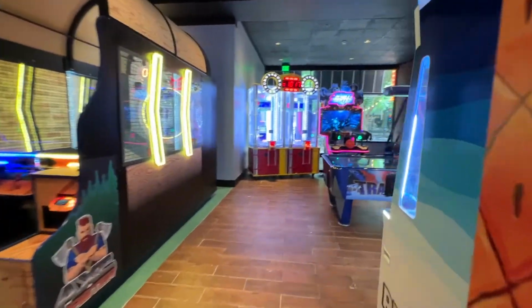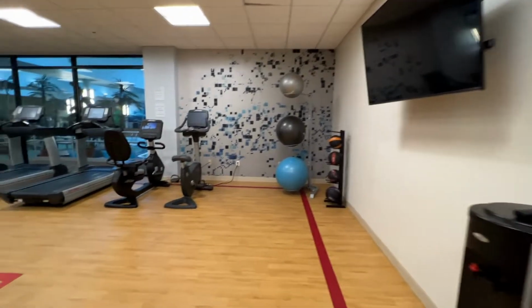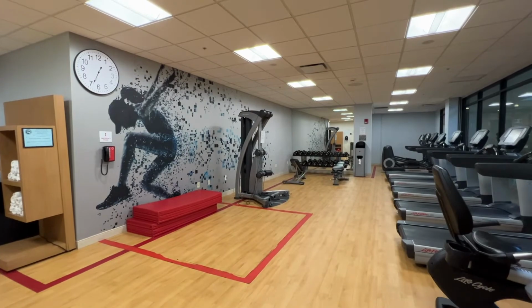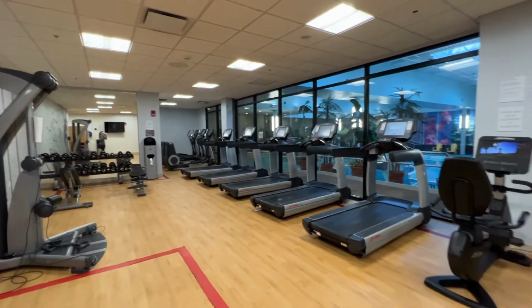Now let's take a look at the arcade. There is a rather large arcade at this location, great for kids. There's also a full gym, which had lots of equipment, pretty much everything you would want. And that is located on the main floor right next to the pool as well.